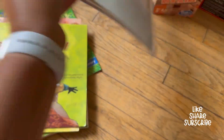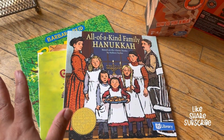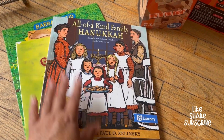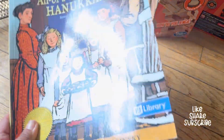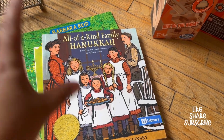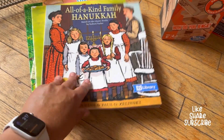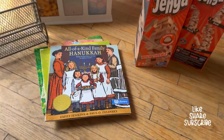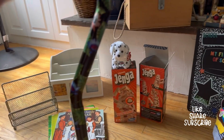$1.50. For the holidays, I like to display all three holidays: Kwanzaa, Hanukkah, and Christmas. If I'm missing one, but usually those are the ones that I put by the window to try to honor those December holidays. Now, this is fun, what I'm about to show you, and it's for 100 days of school.